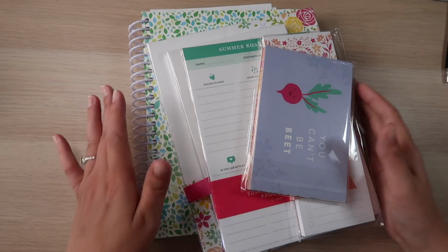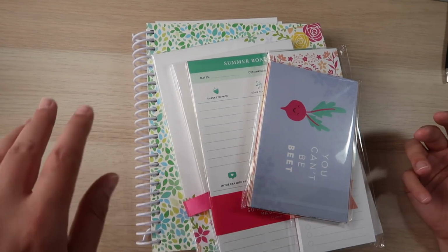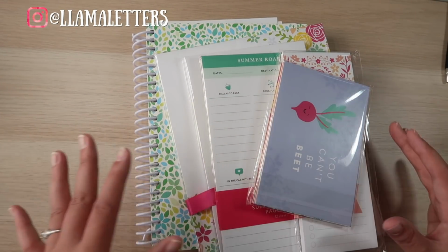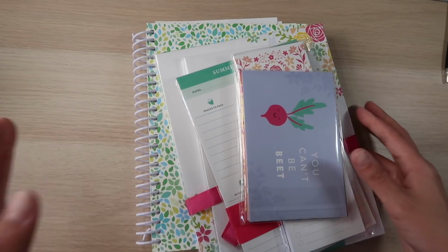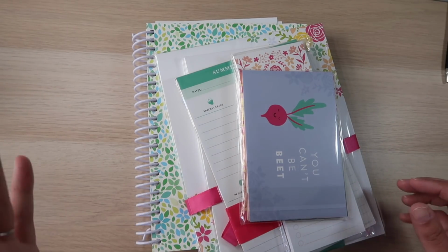Hi everybody, today I am going to be doing my power sheets check-in and fill in for the end of May, beginning of June, and I also wanted to show you some of their most recent stuff. They sent it to me as I'm one of their affiliates, and I just wanted to go through them really quick and show you before I get into the power sheets because they're cute, and so why not?